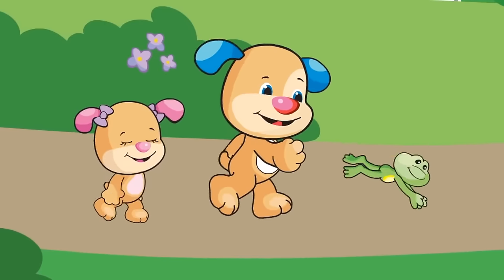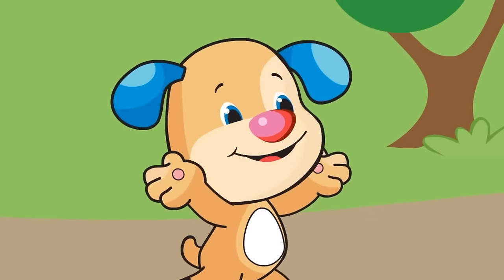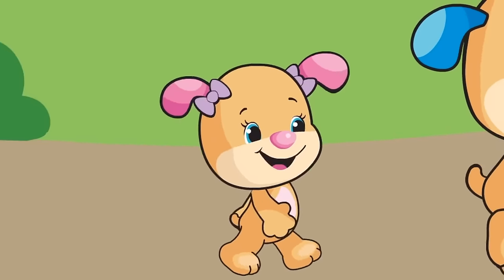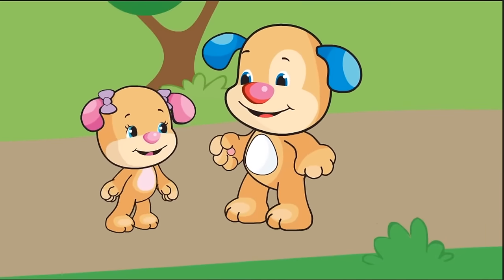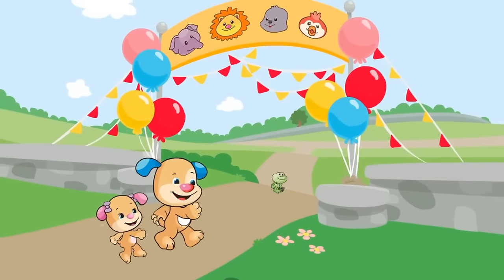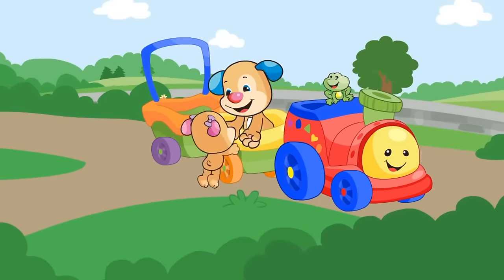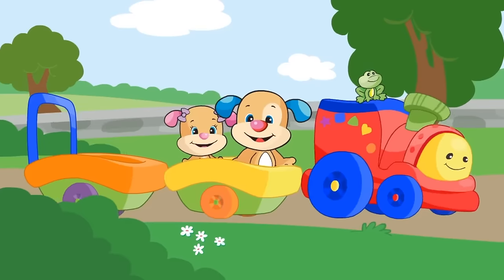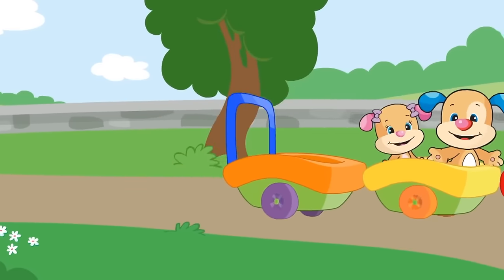We're going to the animal fair to see animals everywhere. Some are big and some are small. But what's the biggest of all? That's the elephant, sis. Ooh, the one I don't want to miss. Let's listen and look to find what's there at the animal fair. All aboard for the animal fair! We'll listen and look to find what's there at the animal fair.